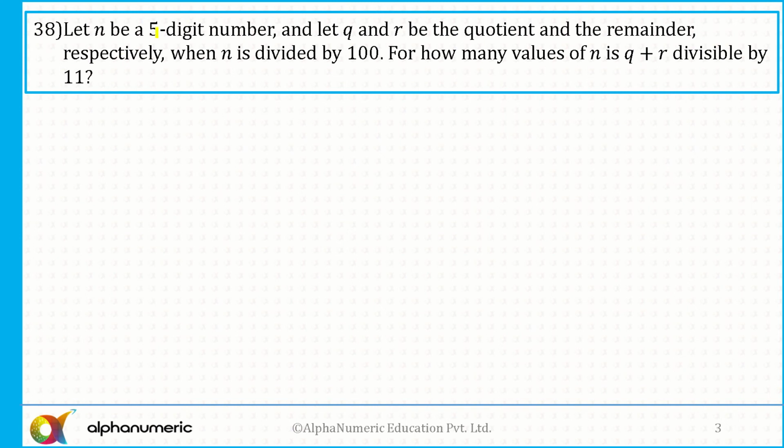Now it says let n be a 5-digit number and let q and r be the quotient and the remainder when n is divided by 100. Let me write down n. N is a 5-digit number, so it is equal to a, b, c, d, e. And whenever you divide any number by 100, what is the remainder? The remainder is always the last 2 digits.